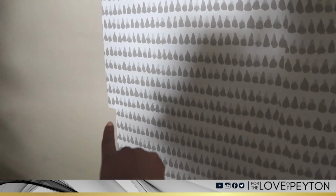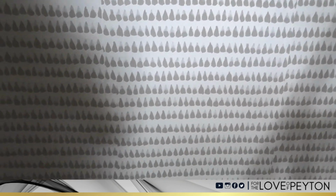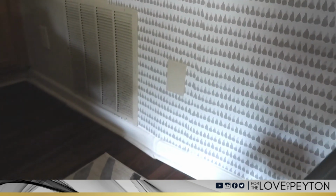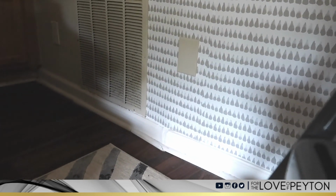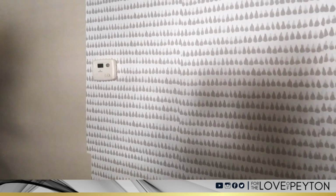So that's why, if you notice here, I had to cut this part here, because it had to come over a little bit more, because there was starting to be a gap in one of the strips because the wall is uneven. You can really see it here. I'm trying to get the light. Do you notice that bump right there? So you can really tell that it just wasn't good.